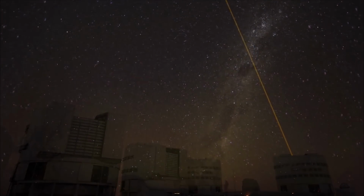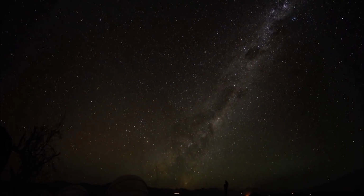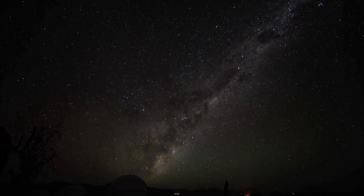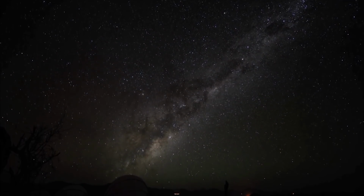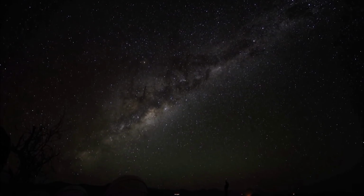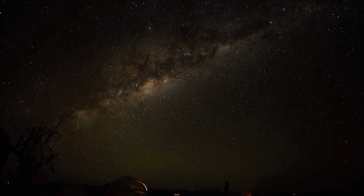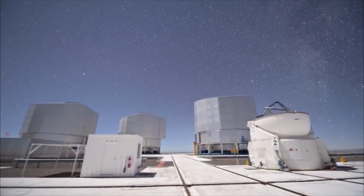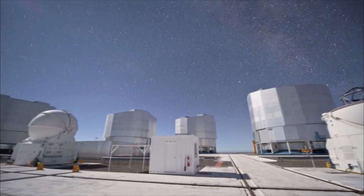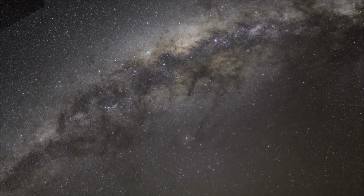In the northern hemisphere, the central regions of our Milky Way galaxy can barely be seen above the horizon. But in the south, the galactic center arches high overhead. Shrouded behind dark ribbons of interstellar dust, the center of the Milky Way is an elusive target. But the telescopes of the VLT can also detect infrared light, which can pass through the dust.